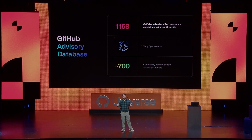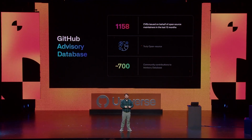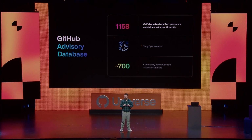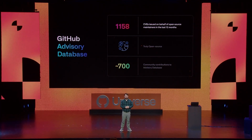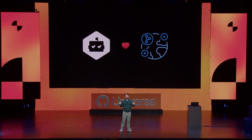This year, we also opened our advisory database up to suggestions from the community. And I'm so thrilled to say that since launching that feature back in February, we've had more than 700 improvements from members of the community to make dependabot more accurate. So dependabot's come a long way this year, in no small part due to contributions from the wider open source community. But maintainers told us there's more we can do to help them with a really painful part of development.